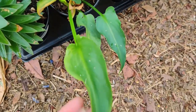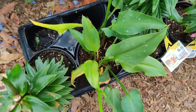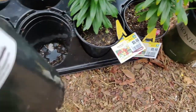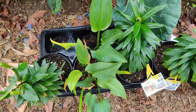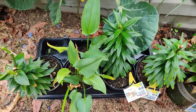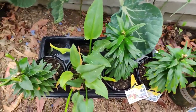And it's still rigid, green, and in good shape. There's just a little bit. I'm gonna feed it, cut off all the dead stuff. And these were $5.48, like I said. This one was $5.48, and I got them for $4. So to me, that is a pretty good deal for plants that will keep coming back. And they're gorgeous. So, hope you rush to your Lowe's and see if they have any of the same things.